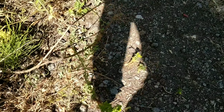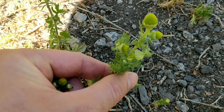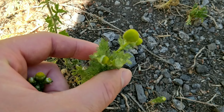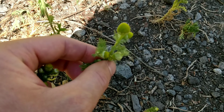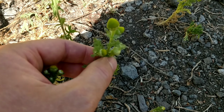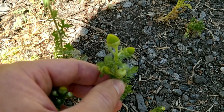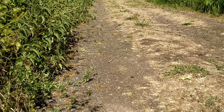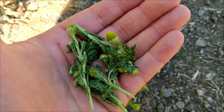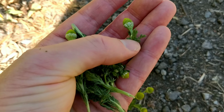A little tip when you're finding them is, if you're in a field, look where there is a stile or a gate where a lot of people congregate when they're entering or leaving the field, so that soil is a lot more compressed and you're much more likely to find pineapple weed either there or just on paths like this one here. So I usually just collect the flower head and just the top few leaves.